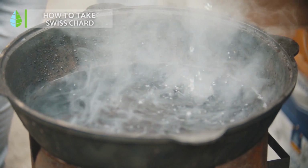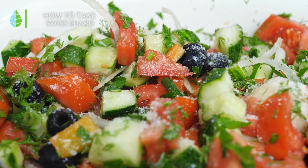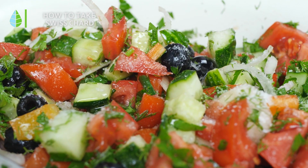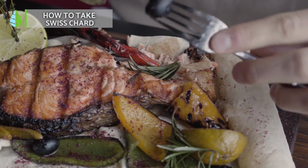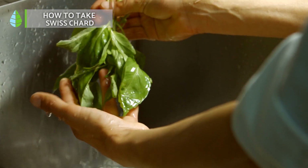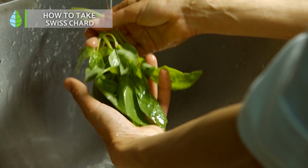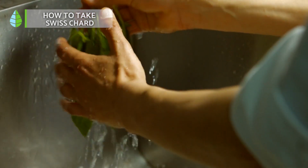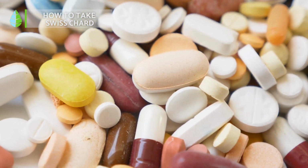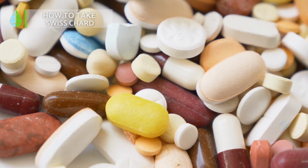Chard can also be used in a variety of dishes, such as salads, cakes, sauces, soups, and as a side for meat and fish. It can even be found in frozen and canned products. It's important to properly wash the leaves before consumption to remove any dirt or pathogens that may be present.